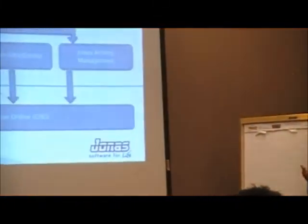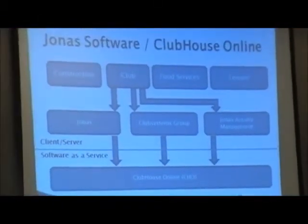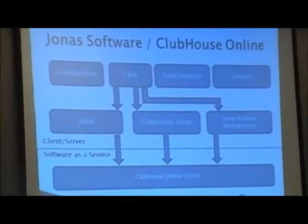Now this is the actual SaaS part. It is the hub that glues all of these other products together. So if you're a member and you want to book a tee time, you go to the Clubhouse Online product, book the tee time, and send it to the back end.